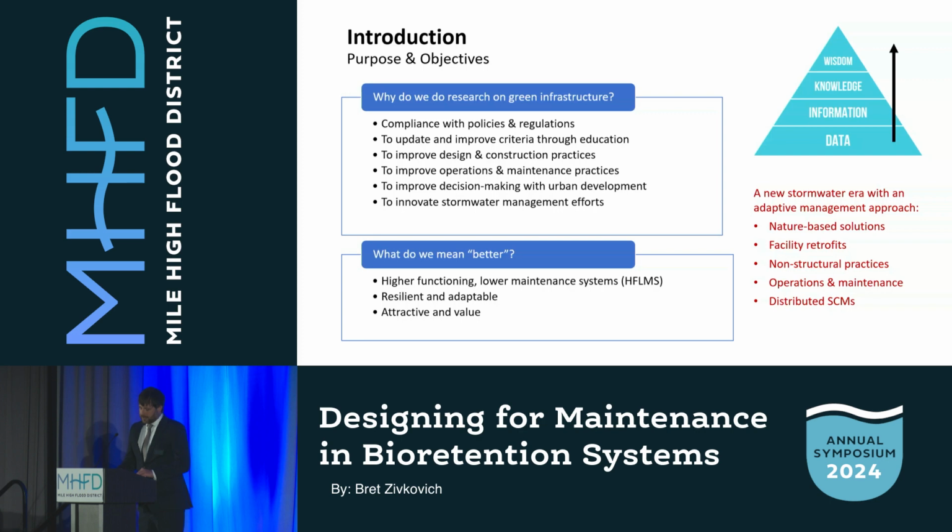So we've entered into this new era, I would say. A lot of our area has been built out, it's been developed, and so we're relaxing some of our previous knowledge towards this and shifting towards nature-based solutions. A lot of our facilities are now going through these retrofits, new forebays, new outlet structures, and other ways that we've learned over the years to improve things as they go.